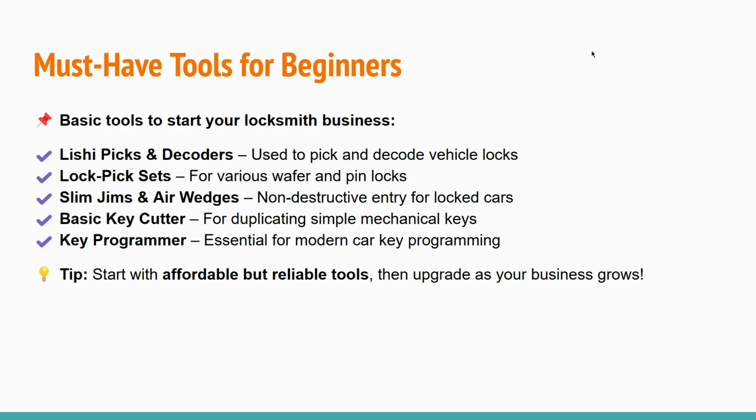Slim jims and air wedges. This is for non-destructive entry for locked cars. These are little air wedges that create a gap in the door where it will allow you to either fish the keys out, press the button on the key, or actually open the car with the handle. Then a basic key cutting machine, for duplicating simple keys, and a key programmer.